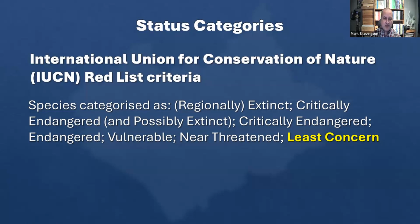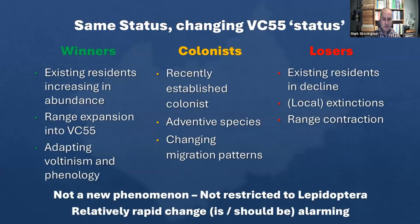And even if a species is of least concern or common, it can still be undergoing a notable shift in abundance or distribution locally. So the species that I'm going to show briefly today can be much more simplistically categorized into three groups. Almost all of the species that I'll look at have least concern status, but in VC55, some of them are doing very well in terms of their abundance or their distribution, or even due to small changes in their life cycle. These are essentially the winners.